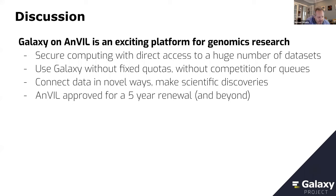Just last week at NHGRI Council, they approved the renewal for at least 5 more years of AnVIL. I think this is going to be the sort of project that, in 100 years, in 1,000 years, may not be called AnVIL anymore, but this is, in my mind, clearly the right thing to do from a government point of view. So I think there's going to be continued interest to build out these resources and make them even more powerful, even more capable in the years to come. Okay, so that's the exciting part.